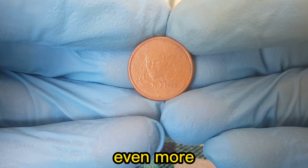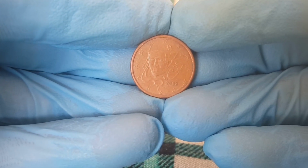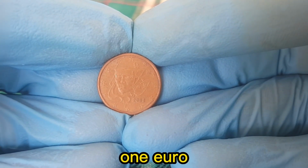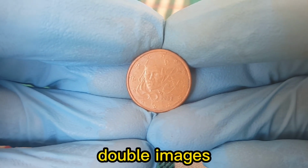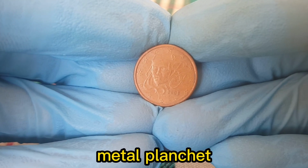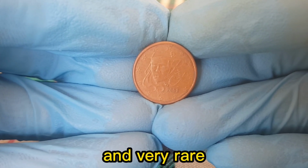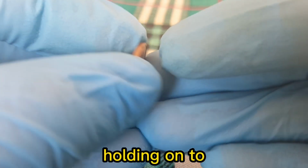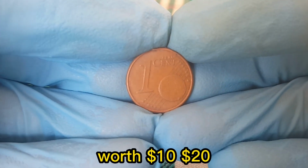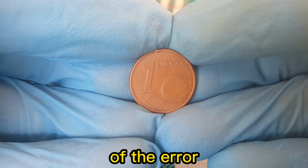But here's something even more exciting. Coins with errors or misprints can skyrocket in value. Some 2008 €1 coins have been found with off-center strikes, die cracks, double images, or even being struck on the wrong metal planchet. These kinds of errors are usually accidental and very rare. If you happen to have one of these error coins, you might be holding onto a coin worth $10, $20, or even $50, depending on the type and visibility of the error.